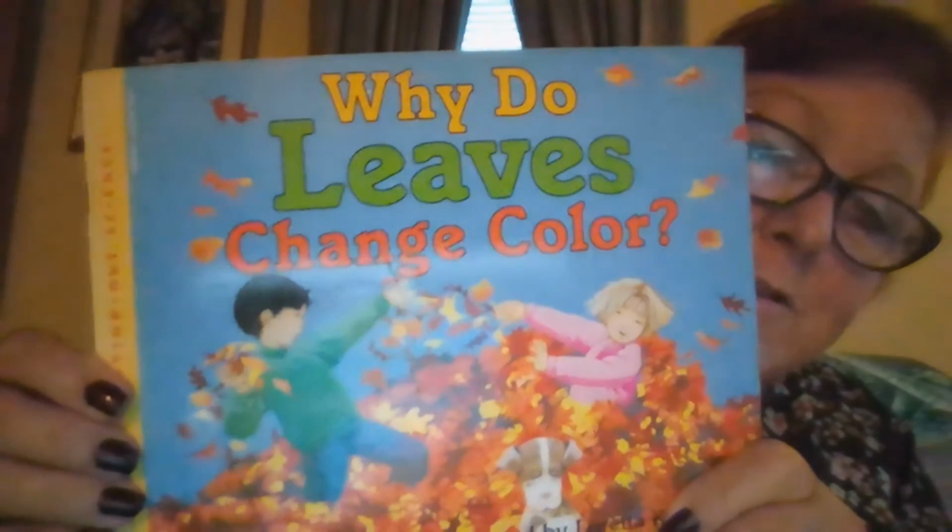Story. Why do leaves change colors? It's something that we've been looking at and thinking about for the past few weeks, and we will return to that next week. So enjoy this story.